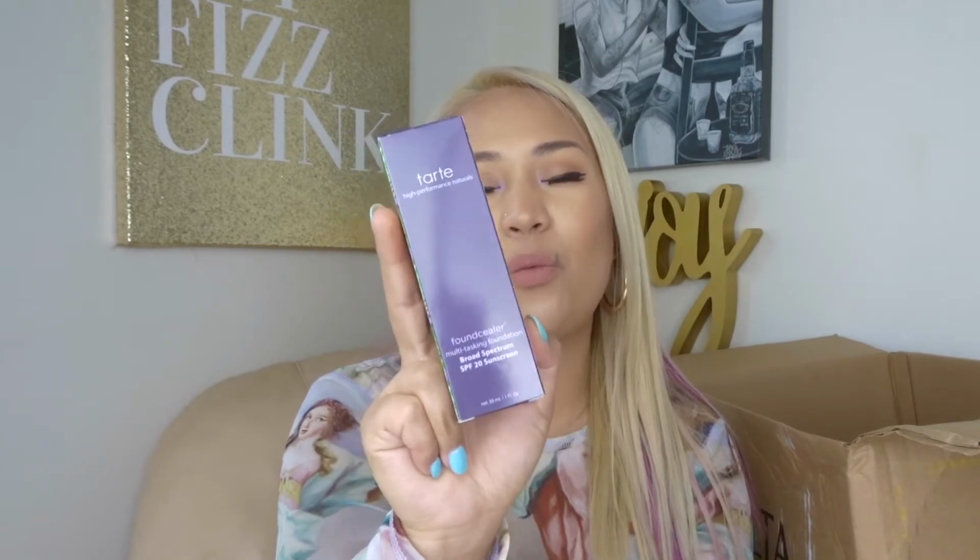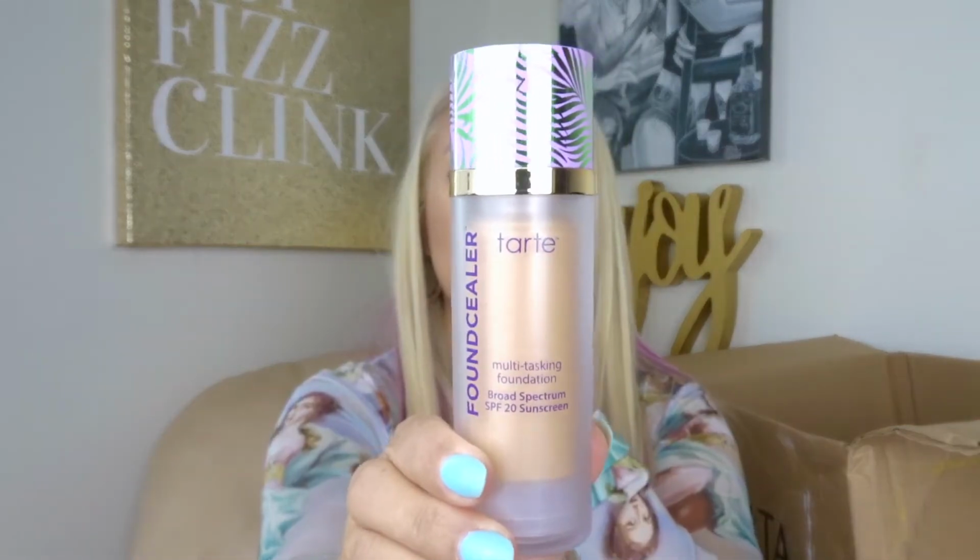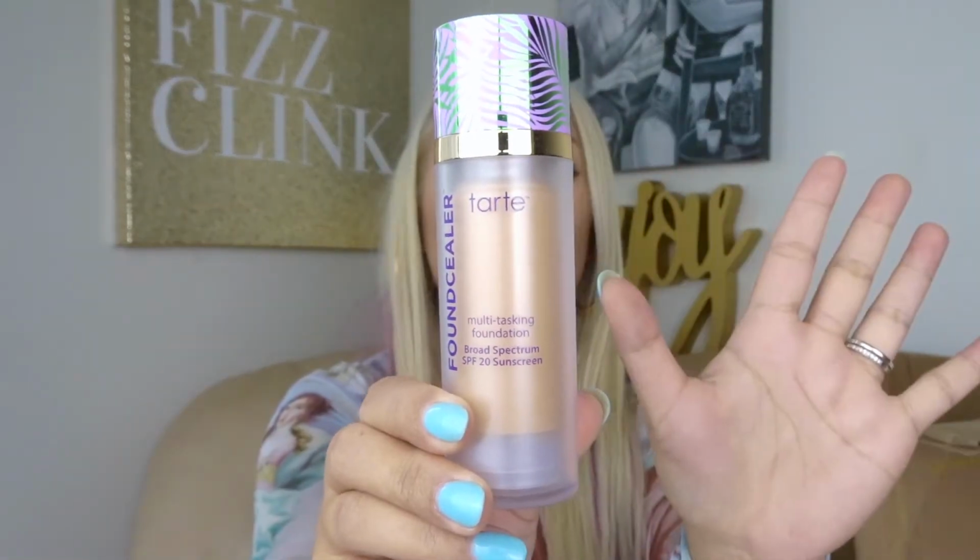Okay, next I got another foundation that I will be doing a first impressions video with. Keep an eye out for it. But it is the Tarte Found Sealer. Everybody has been going crazy over this foundation, so I thought like, hey, let me go ahead and give it a try. So this is what the bottle looks like. I really do love the design on this bottle. I think it's so pretty.